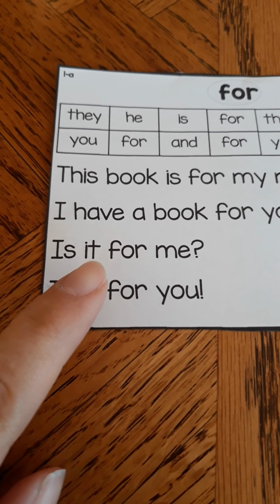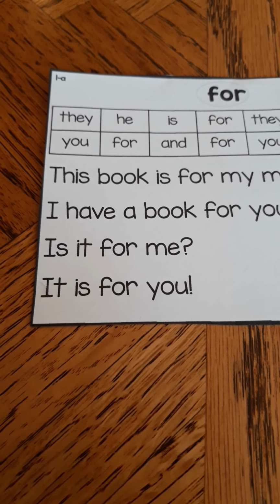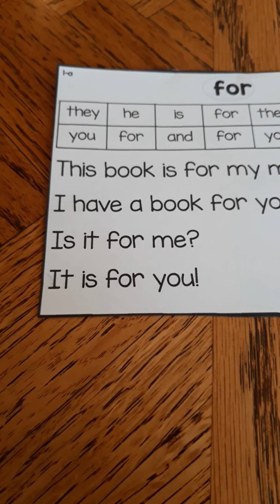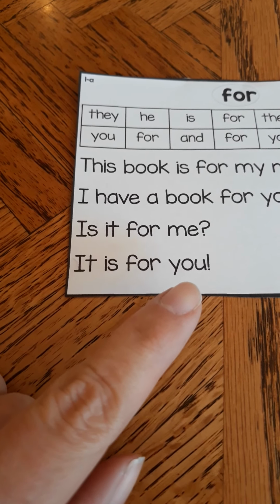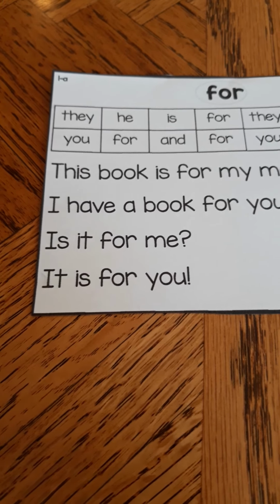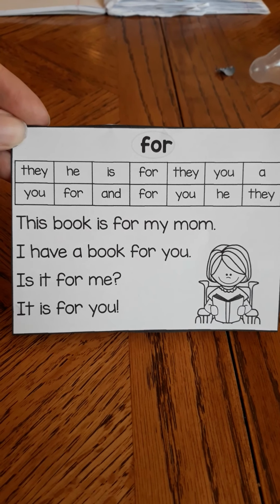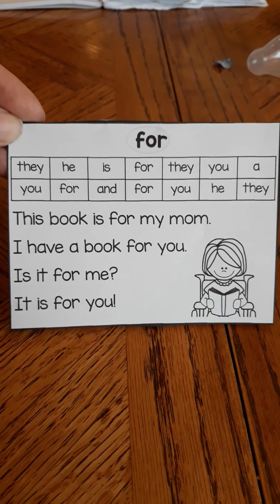Is it for me? Is it for me? It is for you. Okay. Now I want you to pause the video again, and I want you to look through all of the words and read the whole page to yourself. Press pause.